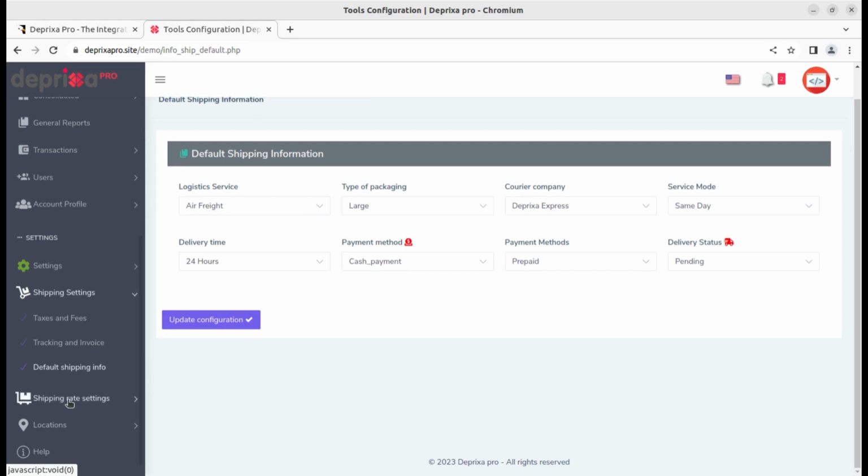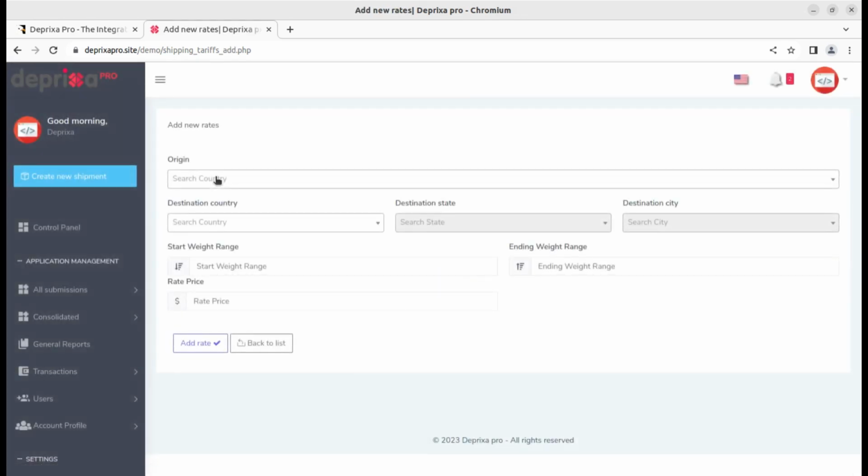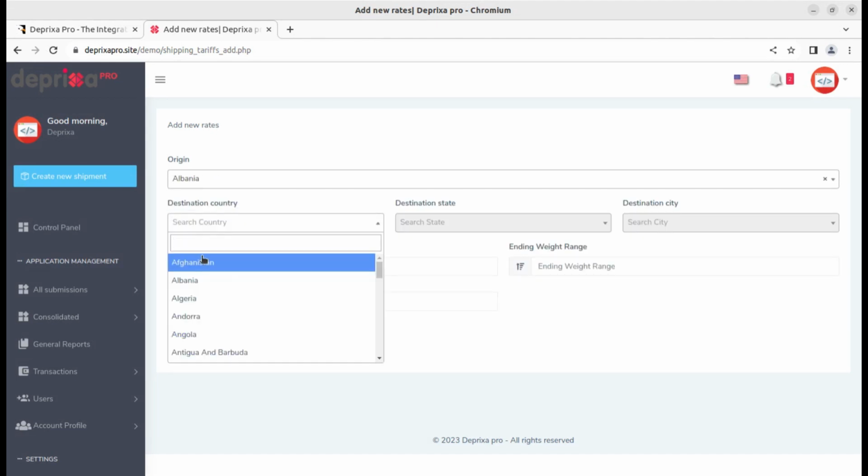Next is the shipment rate setting, shipping rate. So this is very important because you are running a courier or logistic management solution. So you can have this solution, and you can decide your rates according to your charges, what charges you are taking for forwarding the rate, like all these things. So you can simply add the shipment rates, and this is the screen, and you can select the country. All countries are here, and you can select the destination country.